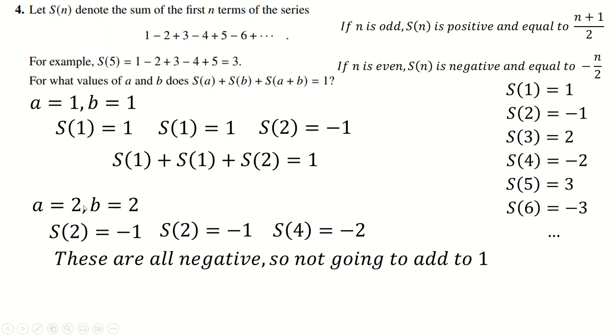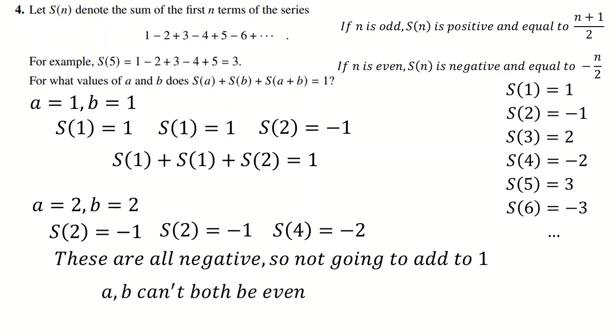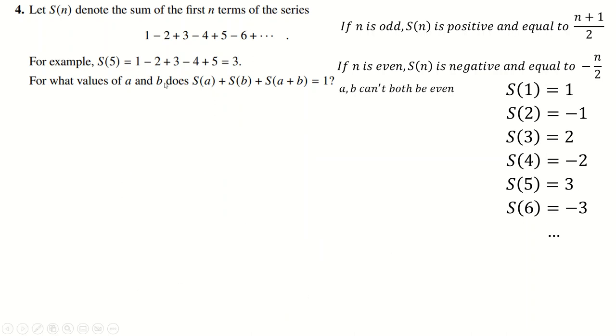And that's not just a problem for 2 and 2. That's a problem if you pick any 2 even numbers. Because as we've said, any even number gives us a negative number out. And when we add 2 even numbers together, we still get an even number. And so this is still going to be a negative in the end. And so this is just never going to work. So the conclusion I can draw from this is you can't put 2 even numbers into here. You can't choose A and B to be both even.